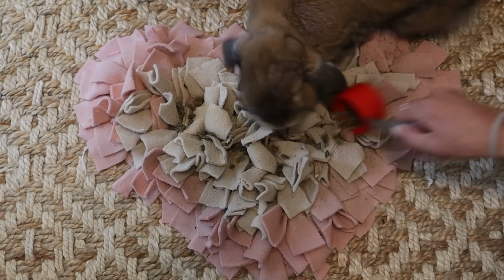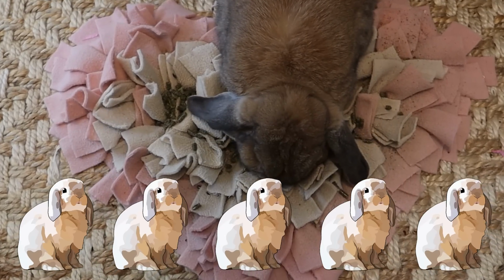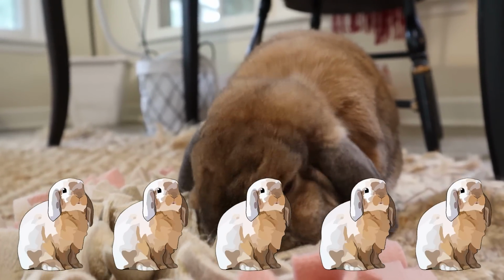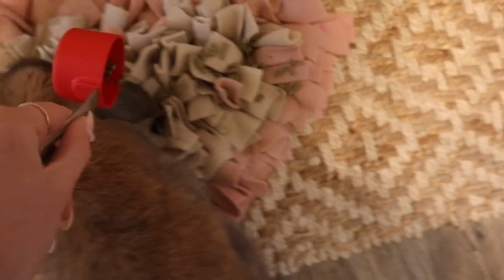And ease, I'm also gonna give it a 5 out of 5 because there's no cleanup necessary. You just put the pellets on and she does the rest. It's also so cute. Another 5 out of 5 for me. The custom work on it is great. You can pick your colors. So cute.